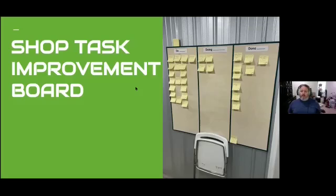Then as somebody has time, they come and take one of those Post-it notes, put it over in doing and write their name on it. When they're done, they just put it in done so management can see, oh hey, they've done these improvement projects. So you can do these for anything you want.